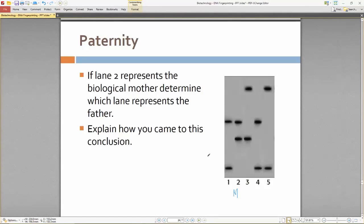So this is just another example. If lane 2 represents the biological mother, determine which lane represents the father. Five? Wait, which was the child? Okay, so to determine which one is the child. Nathan is saying 5 is the father.